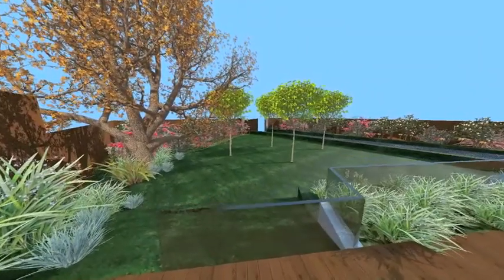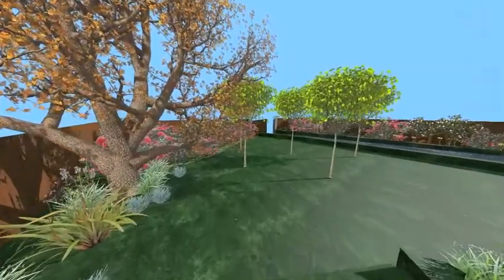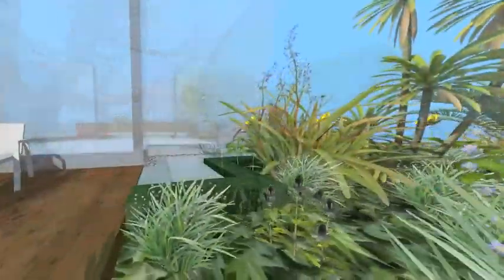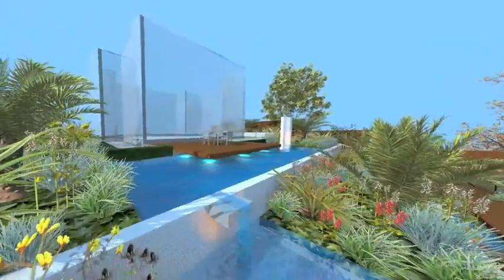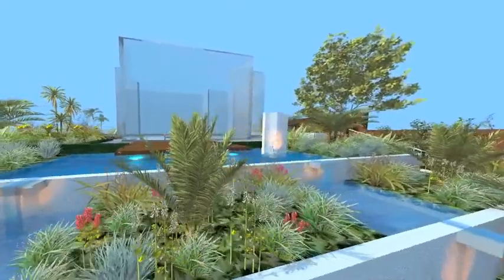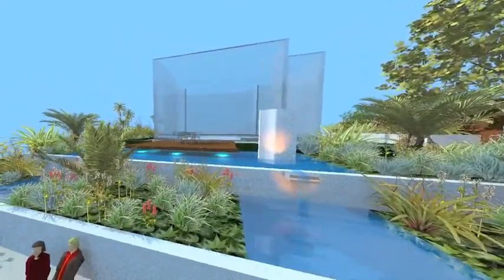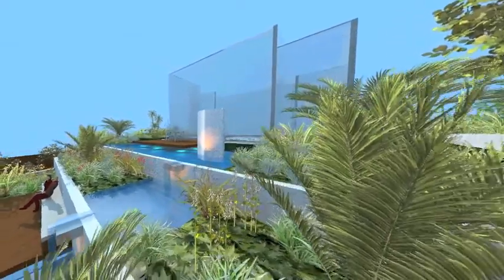And here you can see a wonderful grove of Betula utilis var. jacquemontii, a type of silver birch with an exceptionally white stem. You can see here our lovely tropical planting. These are very good illustrations of what we're able to achieve. And there's our water cascade with the water trickling down the stainless steel chains, creating sound, texture, movement and reflection.